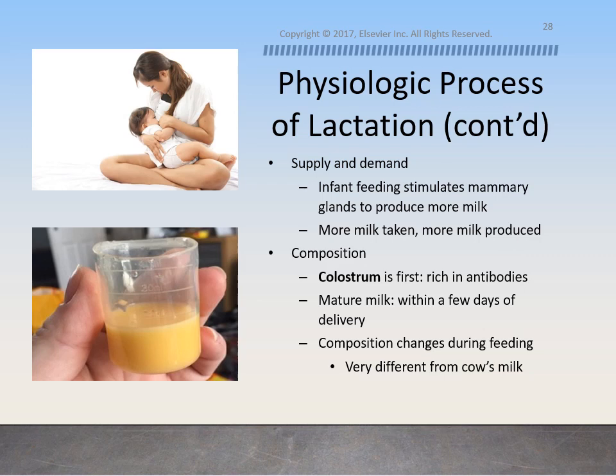Composition changes during feeding. It's very different from cow's milk. Definitely during the course of mom breastfeeding, that composition is going to change. Cow's milk is inappropriate for infants younger than 1 year. It has a high protein and electrolyte level. So we want to make sure that baby doesn't take in cow's milk until they're at least a year old. And do keep in mind that the amount of breast milk moms make is governed by supply and demand. Milk production is stimulated by the infant feeding, therefore more demand will equal more supply.